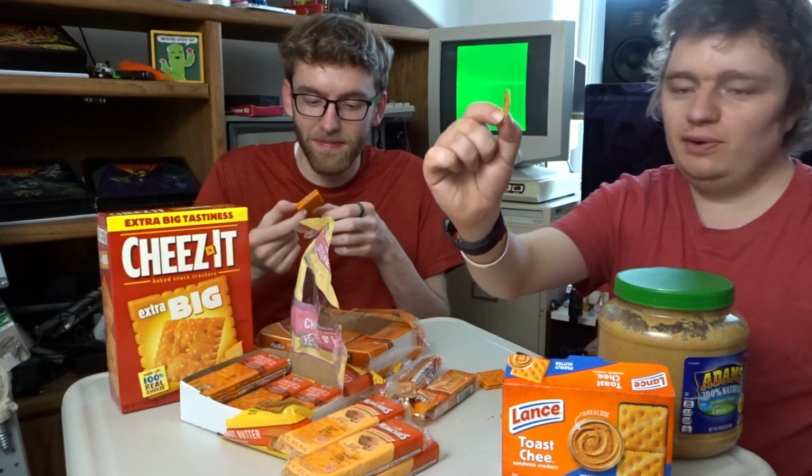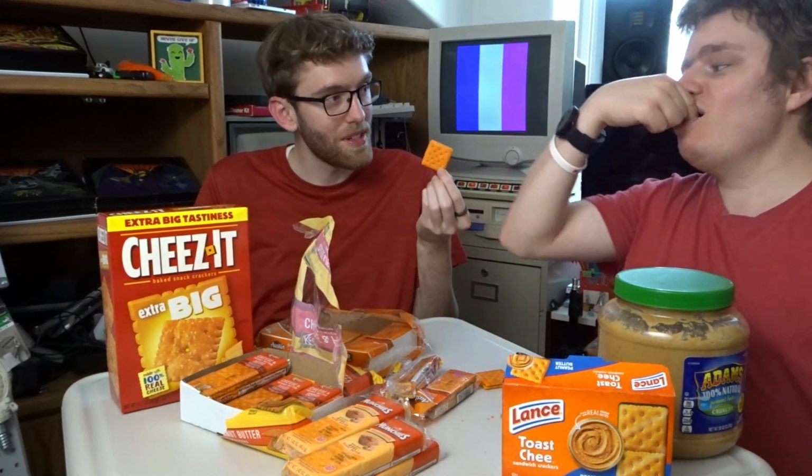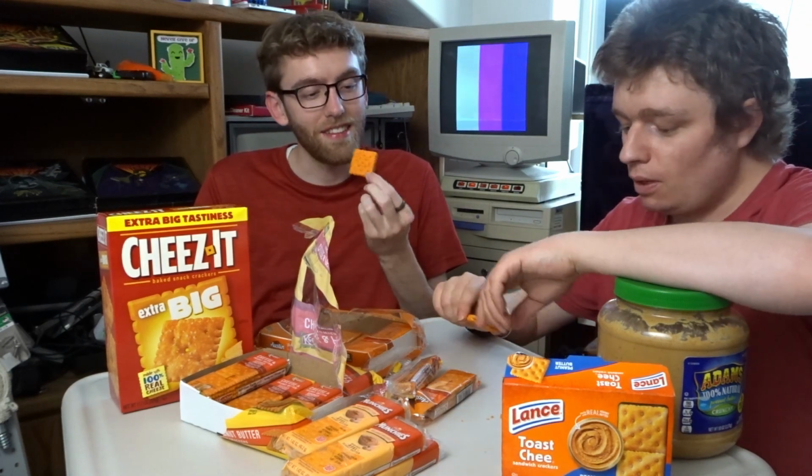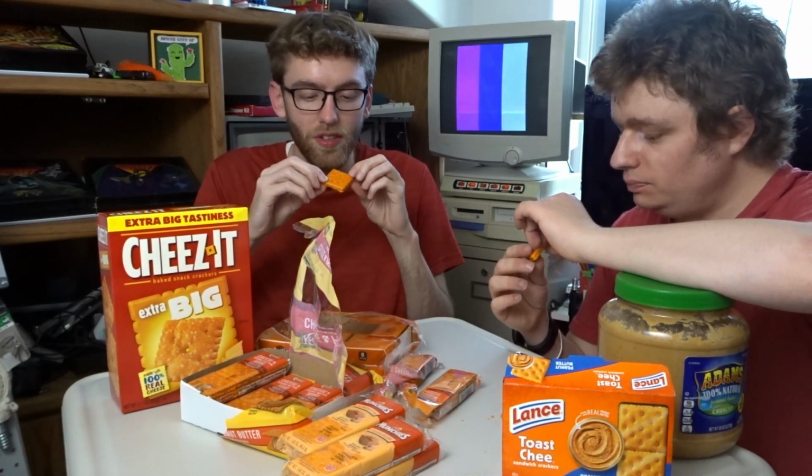Ooh, we have some peanut butter crumble onto the desk. You know it's good when you can pick up a stiff piece of peanut butter. So that's from this one? Mm-hmm, probably. This one does have more peanut butter. It's harder to find a corner of just cracker. Oh, and it's sweet. Really? I want to try cracker first.